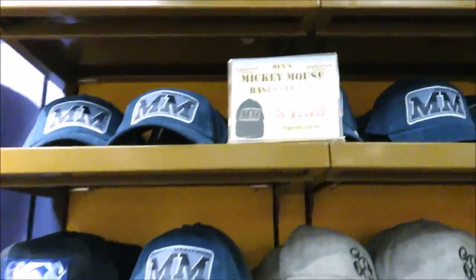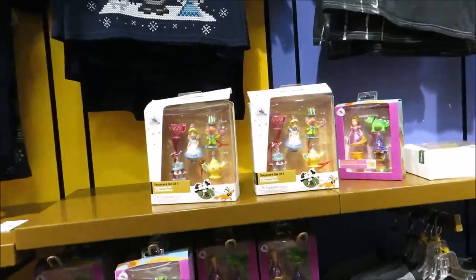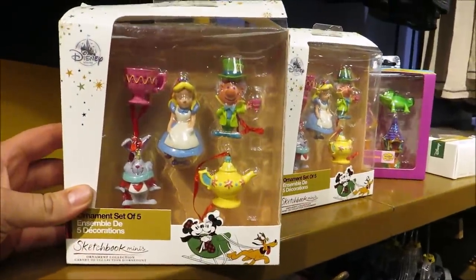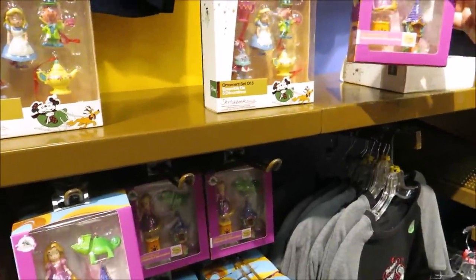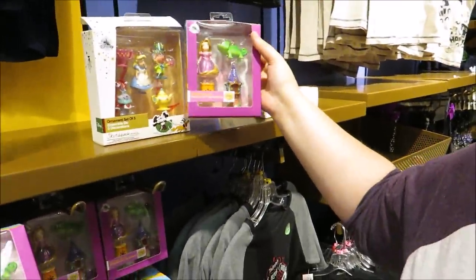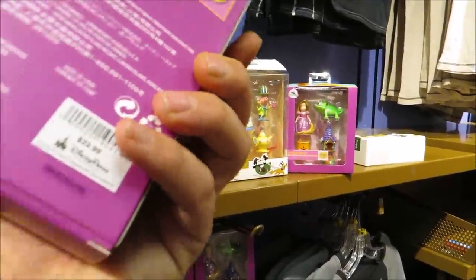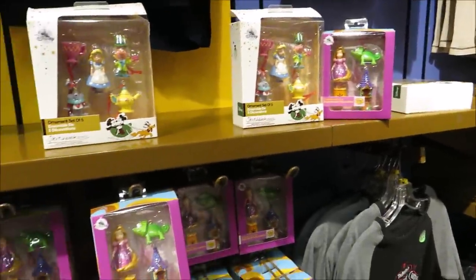Lots of new hats. Oh, this Mickey Mouse baseball cap is only $4.99, but I've seen that here before. Ooh, and a couple of new ornament sets. I thought they were kind of cute. Alice in Wonderland, $7.99. You know, it's never too early to start shopping for Christmas. Ooh, Rapunzel, look at that. These were originally $22.99 and they're $7.99. That's pretty amazing.